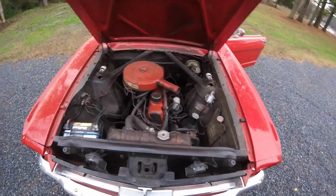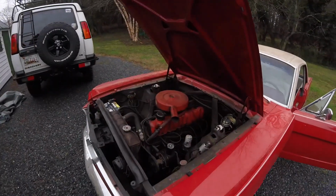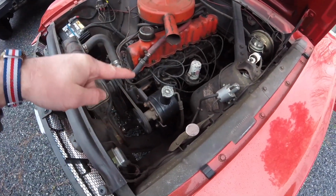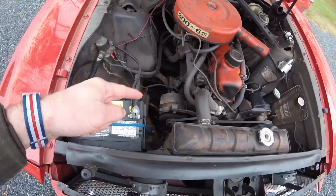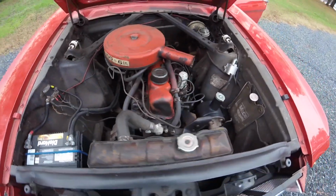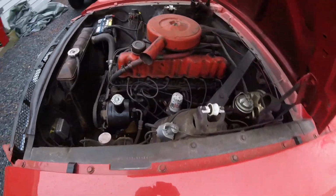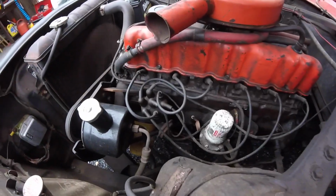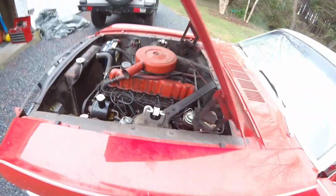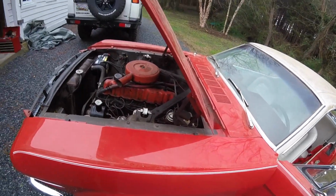This is it. It's probably the easiest way to learn how to work on an engine. I mean, there's so much room in here. If you look around, you can tell exactly where everything is. So there's my power steering pump. There's my alternator. You know, I have my exhaust manifold, and then I have my intake manifold. As you can see, it's pretty rusty. Oily.